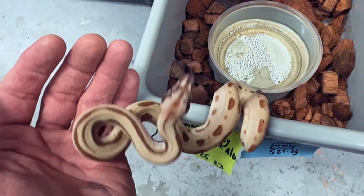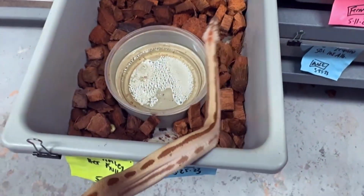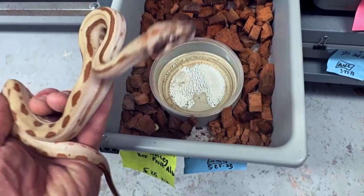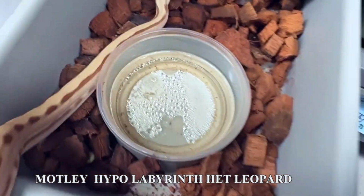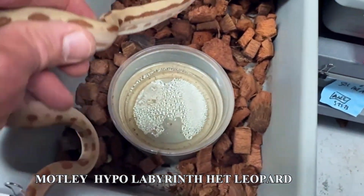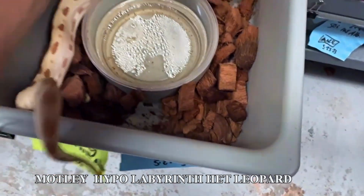Look at this one. This is the star of the litter for sure. This is everything, I'm pretty sure. This is Motley. Look at that black head. It's got to be Motley. And look at the striping on the body. You can see the striping, but it's so light because of the hypo gene. It almost looks like it has two copies of the hypo gene.